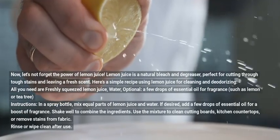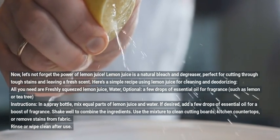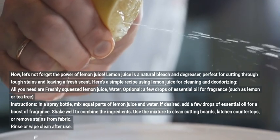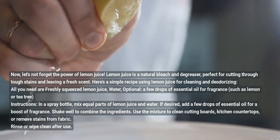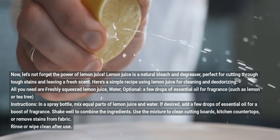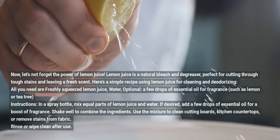Now, let's not forget the power of lemon juice. Lemon juice is a natural bleach and degreaser, perfect for cutting through tough stains and leaving a fresh scent. Here's a simple recipe using lemon juice for cleaning and deodorizing. All you need are freshly squeezed lemon juice, water, and optionally, a few drops of essential oil for fragrance, such as lemon or tea tree. Instructions.